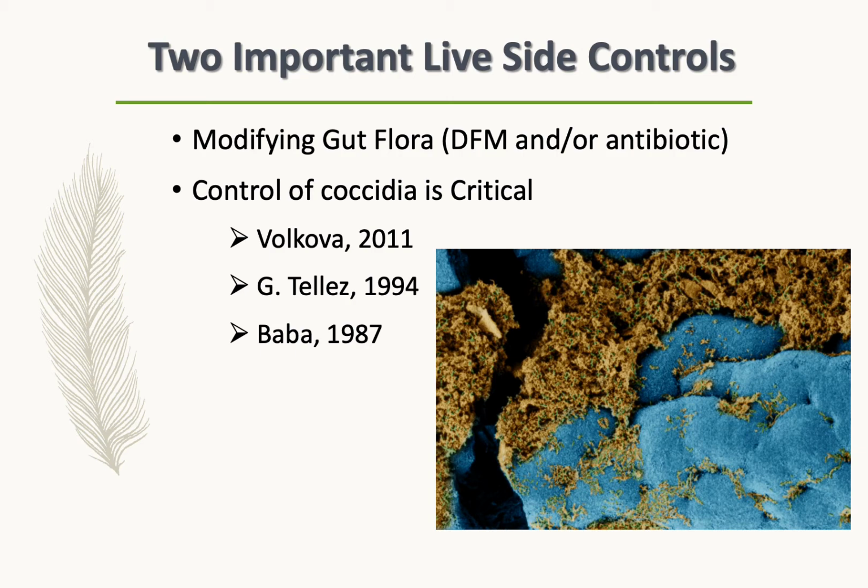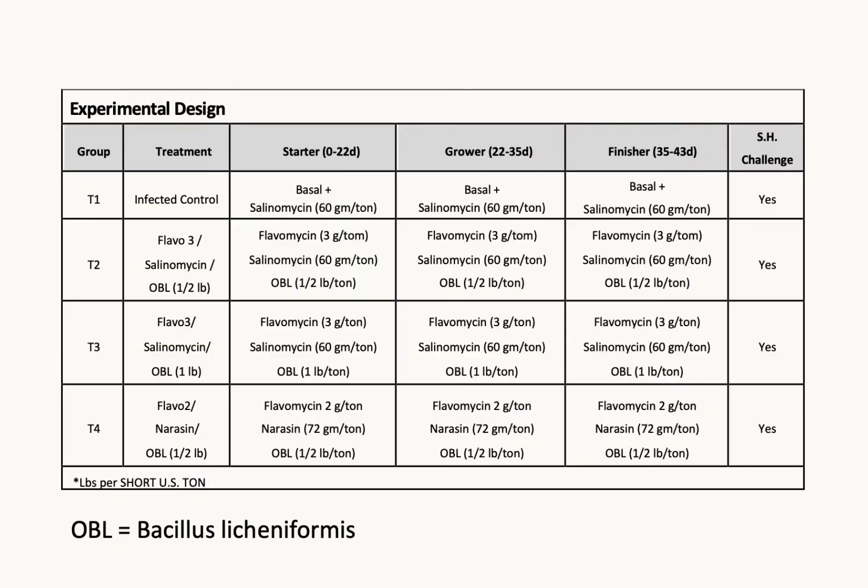Volkova also showed that how you control the coccidia affects your Salmonella colonization. And Guillermo Tellez demonstrated that low doses of coccidia, primarily Eimeria tenella, can actually be protective. So in this study, we looked at a control for coccidia with salinomycin or narasin, and the antibiotic flavomycin, which has been shown to have a significant impact on modifying the gut flora, and also the direct-fed microbial Optibac L, which is a Bacillus licheniformis.